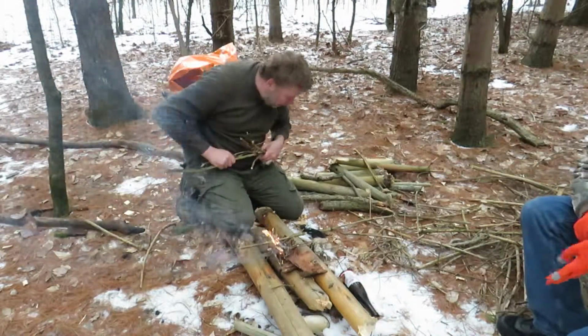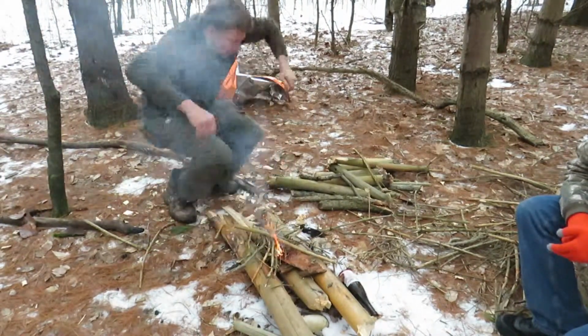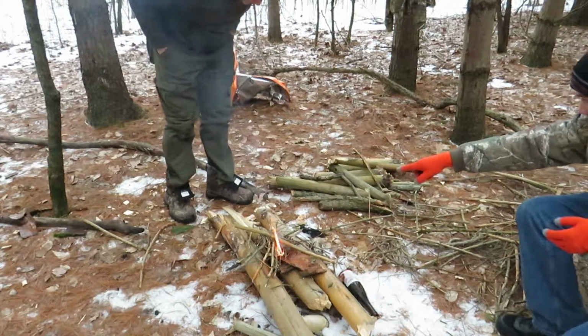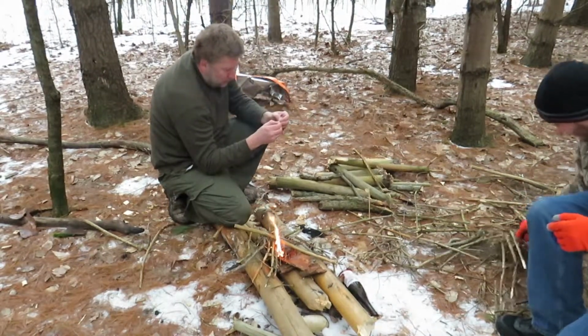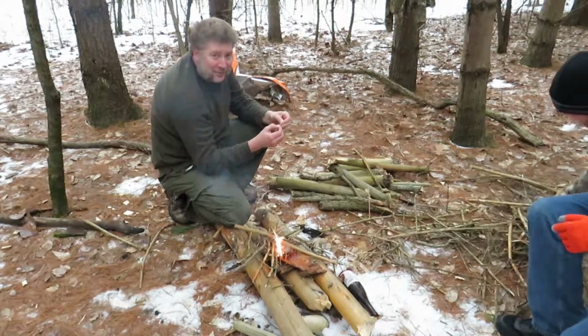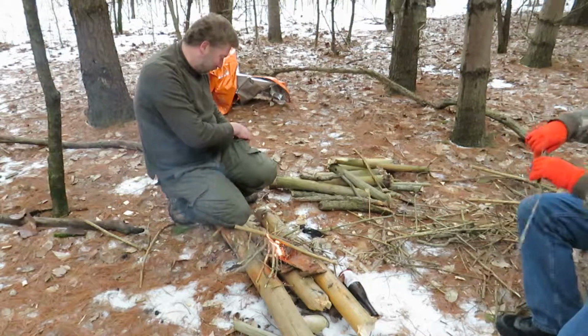What did I do with that little bag? Right there. Between the logs. Yep. You gotta keep track of your stuff all the time. I'm kind of bad for that.